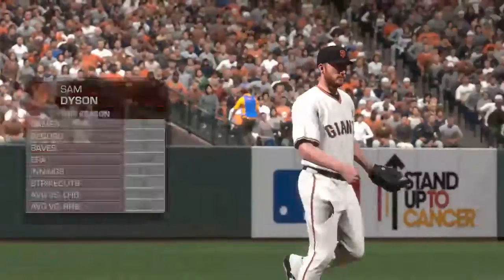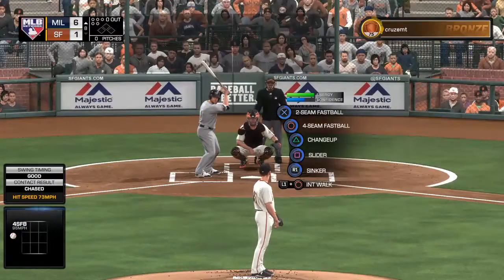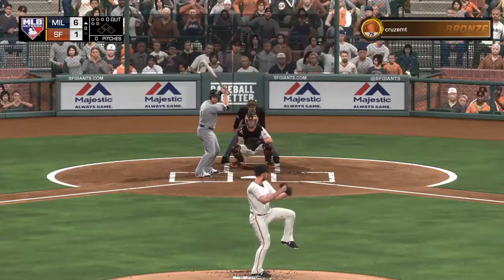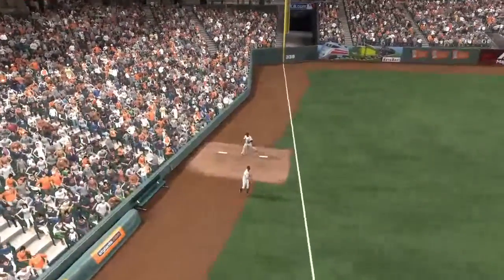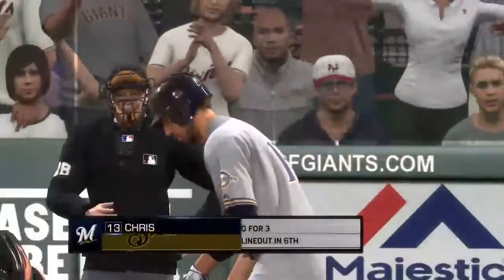Now pitching for the Giants, Sam Dyson has been summoned from the bullpen, number 48, to start the 8th. Striding forward now, Stephen Vogt will have the first crack at it as we start inning number 8. And here's a ball hit in the air. Span will get there as he makes the catch in foul territory for the first out.